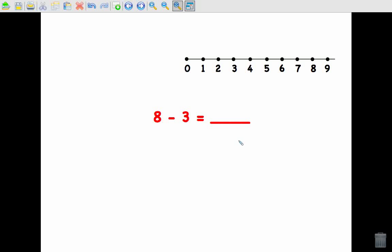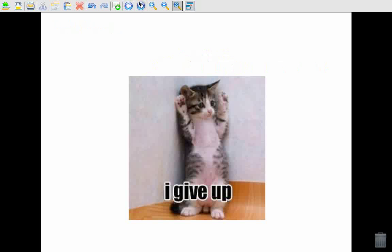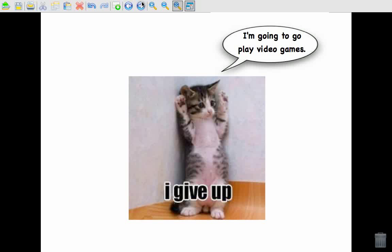And this set of numbers on a number line even helped you do subtraction, like 8 minus 3. You knew you could start at 8, and this time go to the left 3 spaces and find out that 8 minus 3 must equal 5. But today your math teacher is asking you to do 3 minus 5. And at first you're like, oh yeah, sure, that's not a problem. I'll start at 3. I'll go left 5 spaces. 1, 2, 3. And now you don't know what to do. And you're like, I give up.